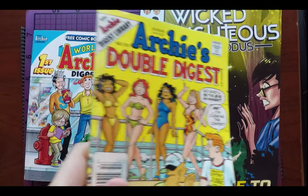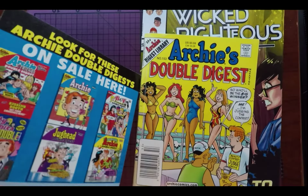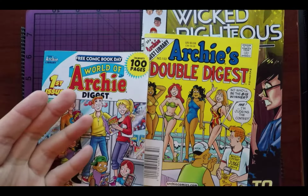I don't have a very recent digest. This is probably the newest Archie book I have right here. It's from 2013, Free Comic Book Day. It's on newsprint from Westfield. It cost me a quarter at the thrift store. But if Archie can do it, and Alterna can do it, there's no reason other publishers can't do it.